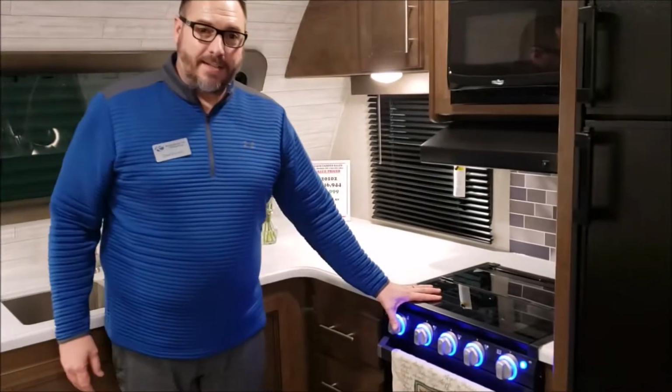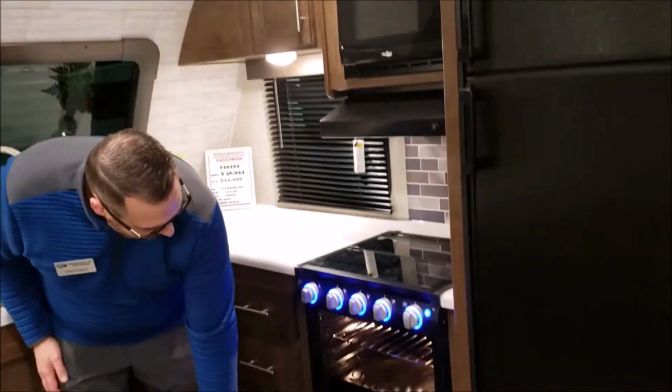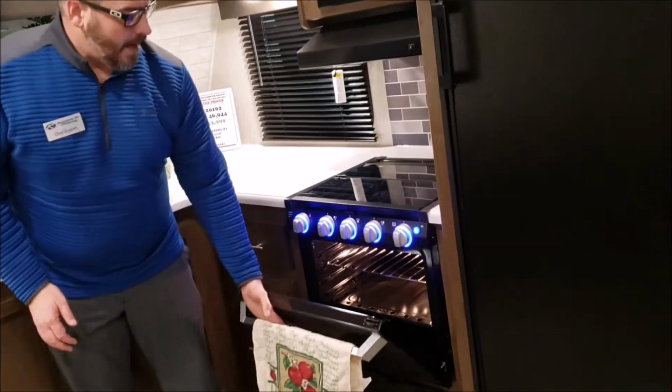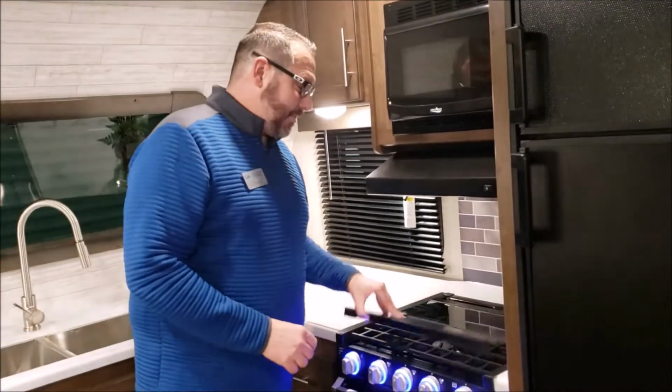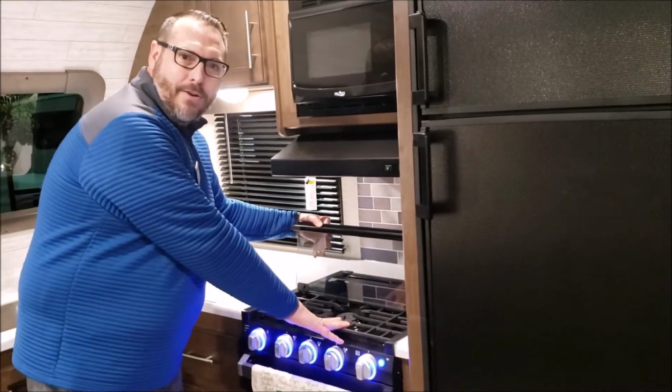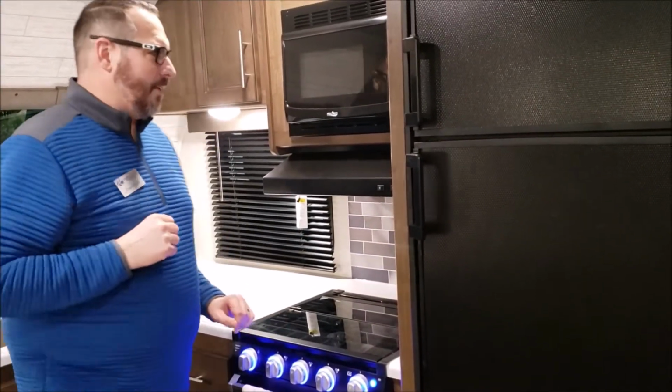The ovens nowadays, they have come a long way with the ovens. Nice big oven here. It's a 21-inch oven, and it is self-lighting, so you don't have to get on your hands and knees and blow your eyebrows off every time you want to light it. We also have a glass top, and we have cast iron grates right here, not the old little bars that would go across.